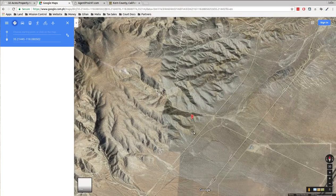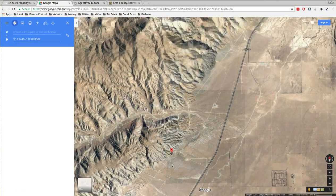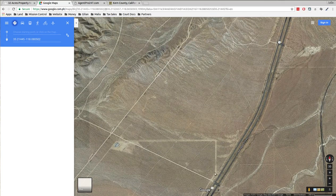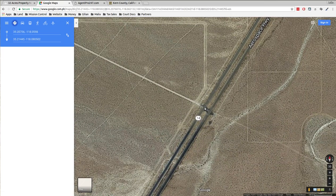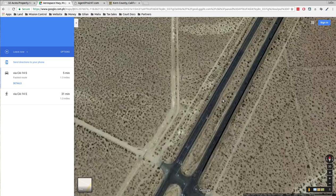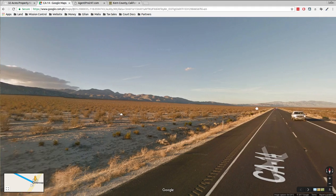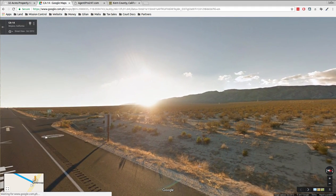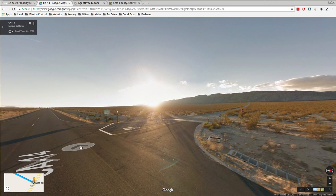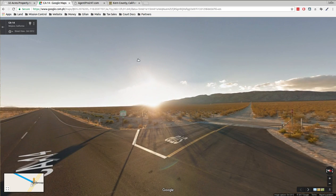Let's take it over to satellite. So these trails go across the property, and I think, see how on the satellite view, not on the map view, this road goes like this. So I think that's because there's a block there. Let's look at this. Do street view. Let's go a little further. So this was October 2012.